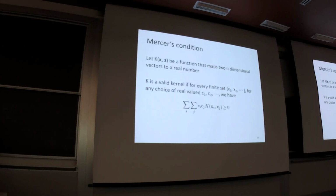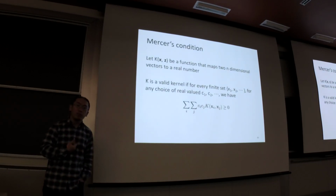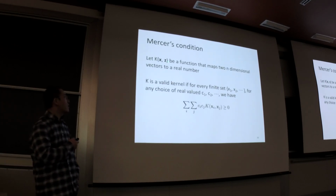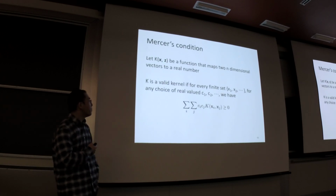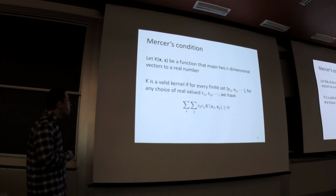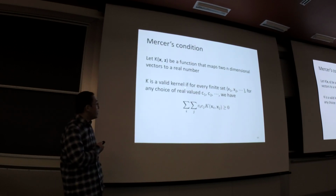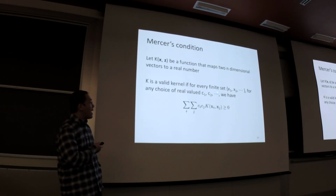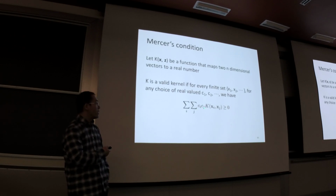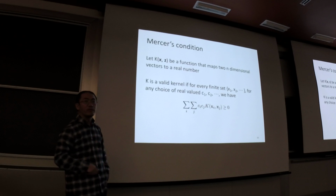And fortunately, the proof has already been done by others. This is called Mercer's theorem. So what is Mercer's theorem? Let k(x, z) be an arbitrary function that maps two n-dimensional vectors to a real number. Then this function is a valid kernel function if for every finite set and for any choice of real values c_i, the double summation over c_i, c_j and the kernel function of x_i, x_j is non-negative.